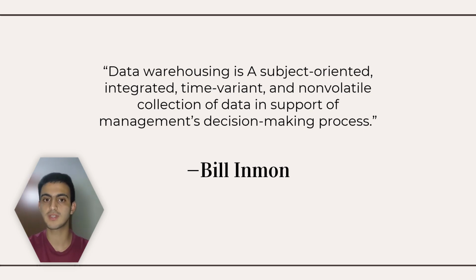Integrated refers to that the data is all in one place, consolidated in the same format. Time variant means that it shows changes over time, providing historical context. Non-volatile indicates that once data is entered, it doesn't change. It's stable and reliable, acting as a single source of data truth. Understanding these helps us appreciate the role and importance of a data warehouse.